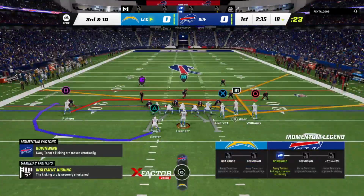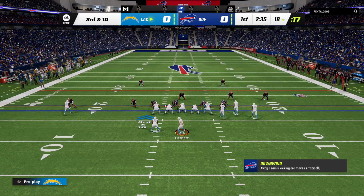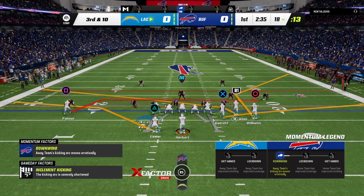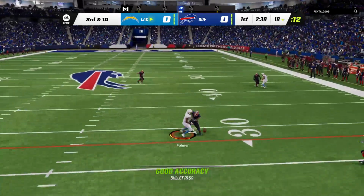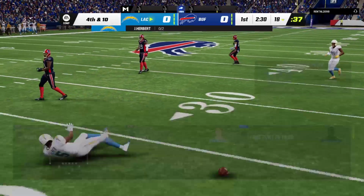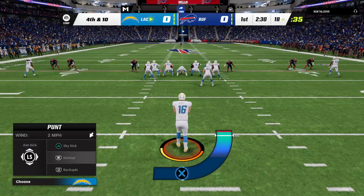The threat of a second straight punt to start the game is looming as they come up 3rd and 10. Now Herbert with it, looking to pass. And that will be incomplete. 2 drives won't tell the story of this game, but you absolutely have to like how this defense has played thus far. They have yet to allow this offense to get on track in this one.